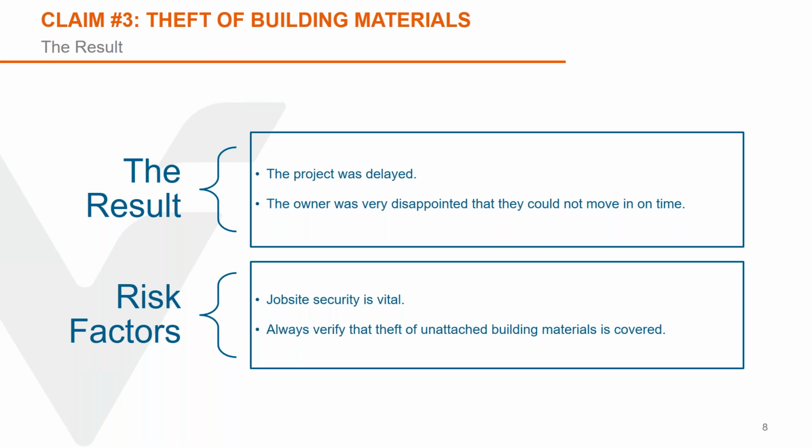And the other piece of this, from an agent standpoint, we take this for granted, but I have seen forms out there that do not include the theft of building materials unless they're attached to the project, like attached to the building. So you need to make sure the form you're selling actually does include theft of building materials, whether attached or meant to be attached. That's critical wording in a form, and just don't assume all the builders' forms out there are the same. So that's theft of building materials.